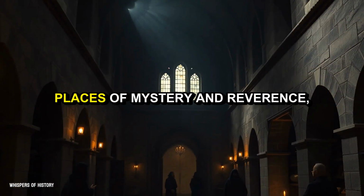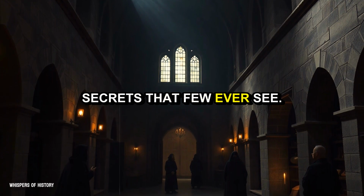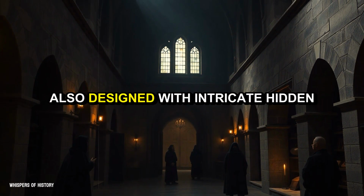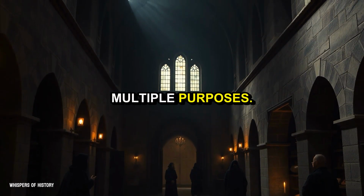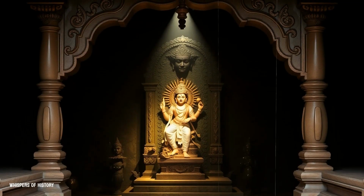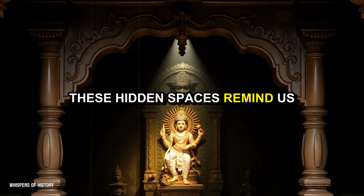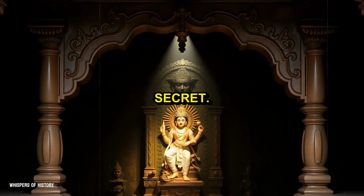Religious monuments have long been places of mystery and reverence, but beneath their grand facades and sacred halls often lie secrets that few ever see. Take, for example, the medieval cathedrals of Europe. These towering structures, built to inspire awe and devotion, were also designed with intricate hidden passageways. These tunnels and chambers served multiple purposes. Some were practical, like escape routes during times of siege or storage spaces for valuable relics. Others were deeply spiritual, used by priests and monks for private rituals or moments of contemplation away from the public eye. These hidden spaces remind us that even in places meant to be open to all, there were always areas reserved for the sacred and the secret.